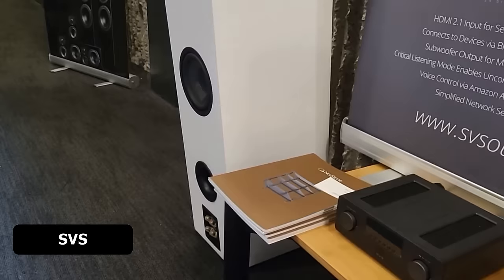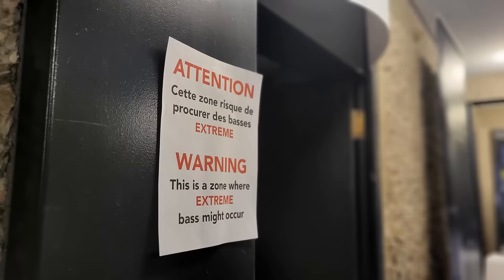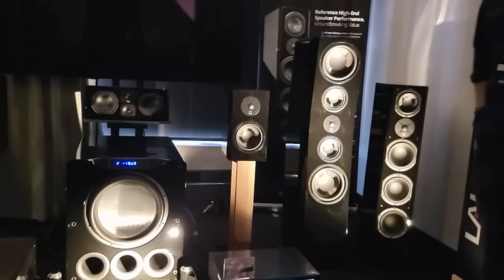OMG. All right, next, the SVS room. I love how they have a great sense of humor. They posted this warning sign, which was both funny and accurate. In the room, they were showcasing their new Ultra Evolution series speaker. They also showed the Top Gun movie in a home theater setup with a gigantic subwoofer. And I hope no one stayed in the room next door because they were generating a level 2 earthquake with their subwoofer.